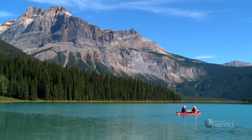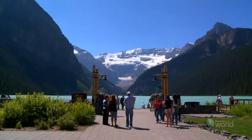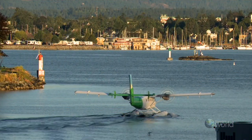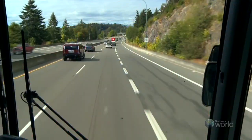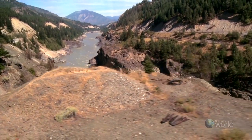Today, we'll follow in the footsteps of the explorers searching for the Pacific Ocean. Straddling the border between Alberta and British Columbia, the Rocky Mountains offer a wide range of contrasting scenery. And on the other side, we'll discover the Pacific Ocean with its bustling cities. It's no surprise that millions of visitors flock to Western Canada every year. The breathtaking natural sights and the lively urban centre make it well worth the trip.